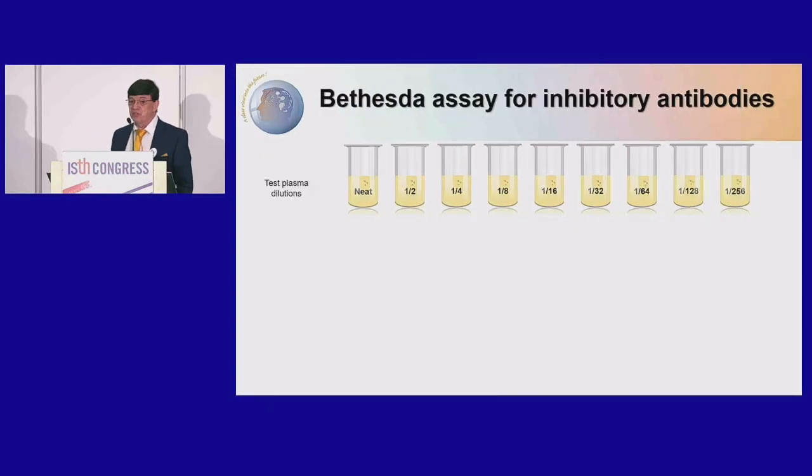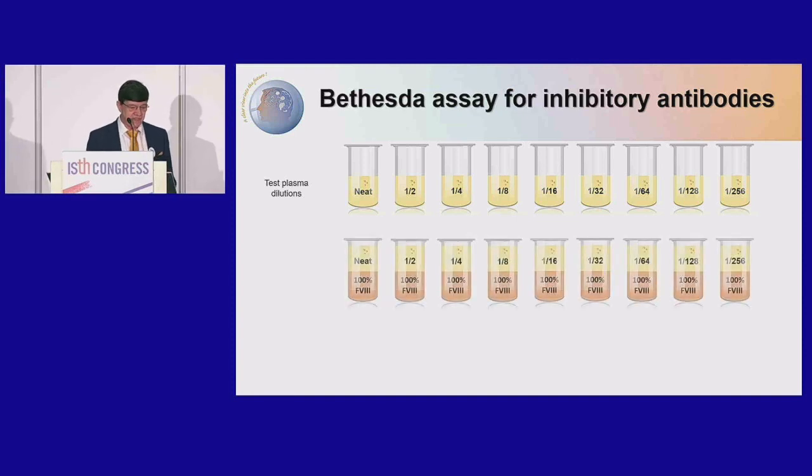If you have a very potent antibody, just doing that initial single dilution won't be enough to find or to be able to quantitate it, because it will destroy all of the factor VIII. So you need to make a series of dilutions. I've got doubling dilutions here, they don't have to be. Make those dilutions in buffer, and then add to each of those dilutions an equal volume of a normal plasma that contains exactly 100% factor VIII.